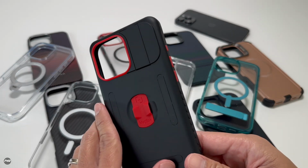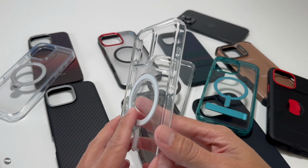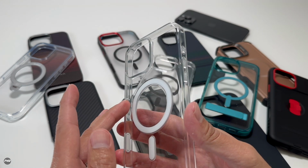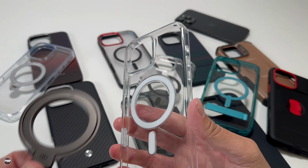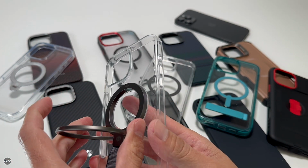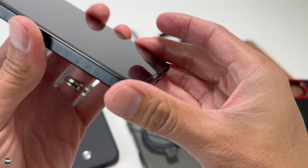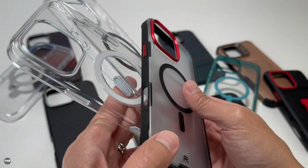Now, something I do want to mention, out of all these cases, Magbak is the most expensive. But let's just put it this way. Let's just say you have a clear case. You're going to put a MagSafe grip or MagSafe accessory there. So if you just add a grip or stand, that's already going to run you maybe $20, $25, depending on the accessories. Then you're going to have to buy a screen protector because this is an expensive phone. So all in all, it pretty much adds up.